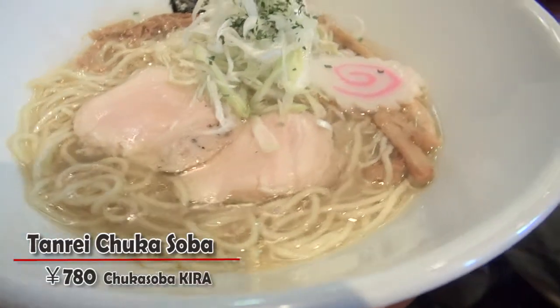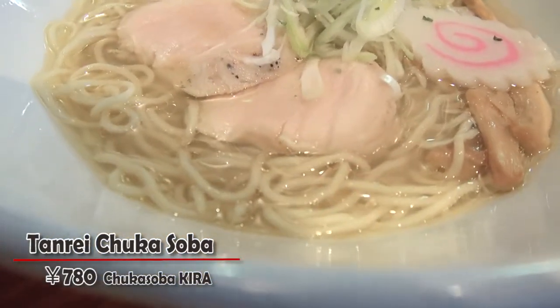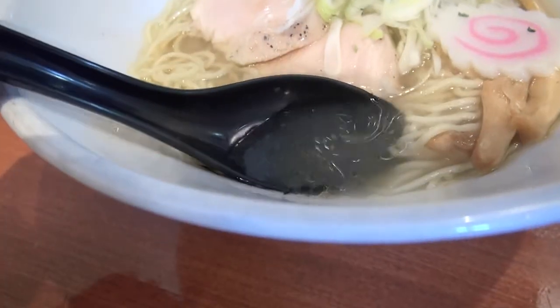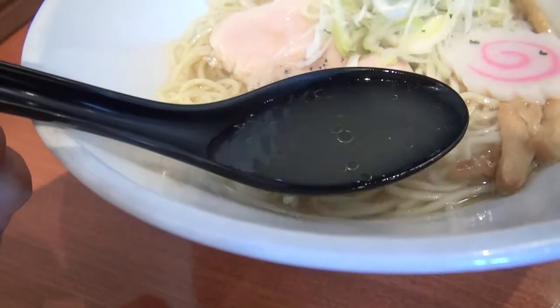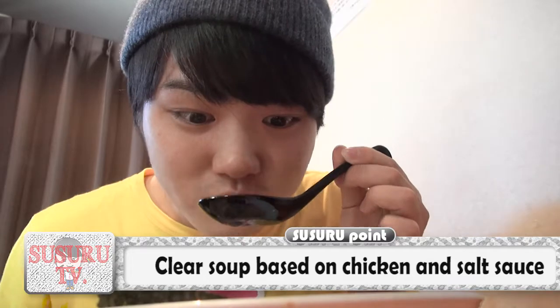The soup is clear and beautiful, and there's not too much ingredients. It looks like a simple ramen. Let's see how it tastes. Bon appetit! Let's start off with the clear soup. The umami of the chicken and the solid saltiness is perfectly balanced. It's not in any way too salty, nor is it tasteless.